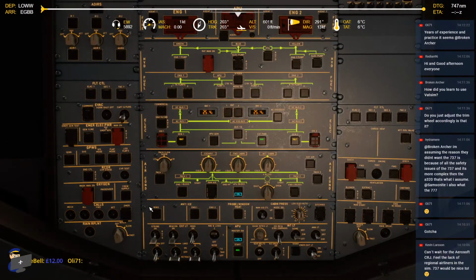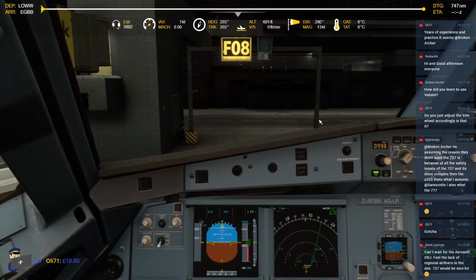Madrid, runway 29, departure Austin 4 Charlie. I tell you what, while all this chat is going on, we may as well get fully ready for push and engine start.